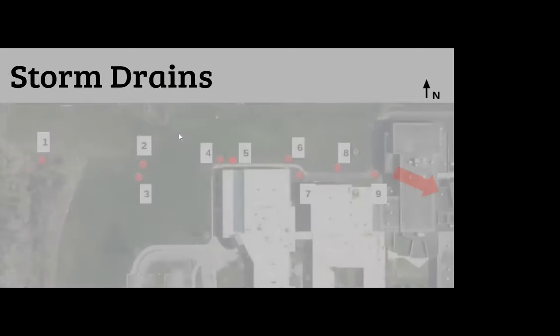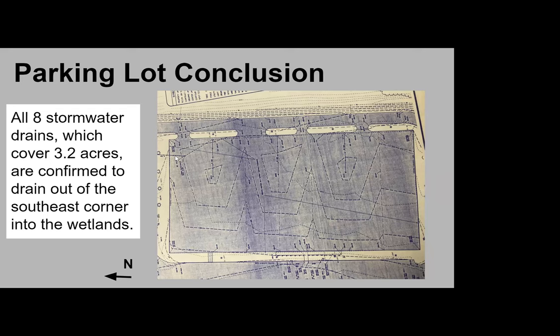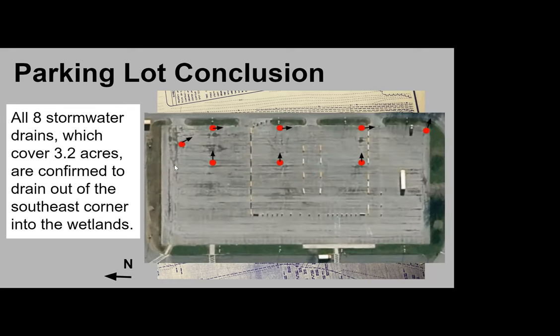The storm drains. So we decided to track some storm drains that were leading up to these culverts. They're in a linear pattern west to east. Here's our school, obviously. And then this arrow we have represents the parking lot. So you would think it's got to go straight to the parking lot. So we decided to look at some blueprints of when the parking lot was originally paved. And we discovered that here are all 8 of our storm drains. And then you have the arrows pointing all into this southeast corner into the wetlands. Here's a better picture of that. As you can see, they're all draining into that southeast corner. So we decided we need to take a better look at the manholes.